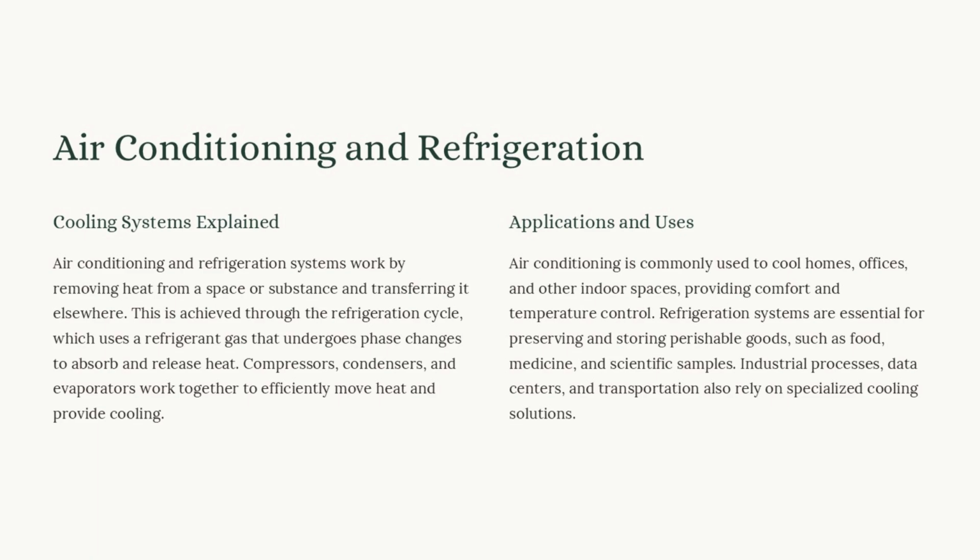Air conditioning and refrigeration systems work by removing heat from a space or substance and transferring it elsewhere. This is achieved through the refrigeration cycle, which uses a refrigerant gas that undergoes phase changes to absorb and release heat. Compressors, condensers, and evaporators work together to efficiently move heat and provide cooling. Air conditioning is commonly used to cool homes, offices, and other indoor spaces, providing comfort and temperature control.